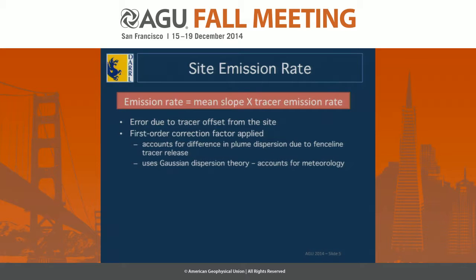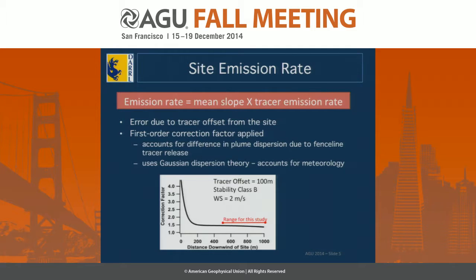I will say that there were likely some errors due to the fact that we were releasing the tracer offset from the site. So to correct for this, a first order correction factor was developed for this study, and it accounts for differences in plume dispersion due to the fact we're releasing from the fence line. It uses Gaussian dispersion theory, and it accounts for meteorology at each site. And I won't go into a lot of detail about this. In fact, I gave a fairly long description of it last year. But what I can talk to you about is the performance of our correction factor.